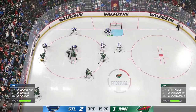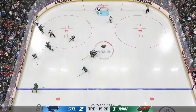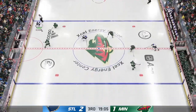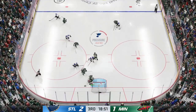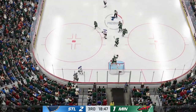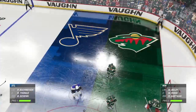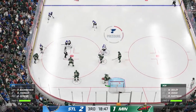St. Louis is in the driver's seat. They lead it 2-1 in what has been a very spirited affair. And now it's grabbed by Parayko. And it's a quick pass to Shen. Gaining momentum up along the side. Moves it quickly over to Thomas. Stoppage in play as the puck goes up and over. We'll get a faceoff. St. Louis leads it early in this third period. They have been active in the offensive zone all night.